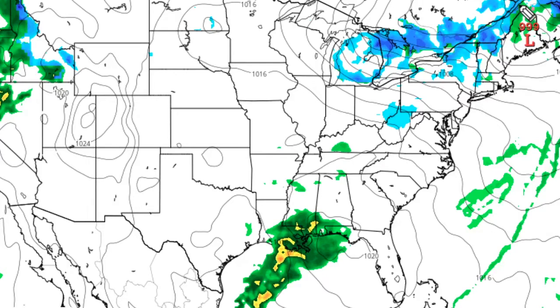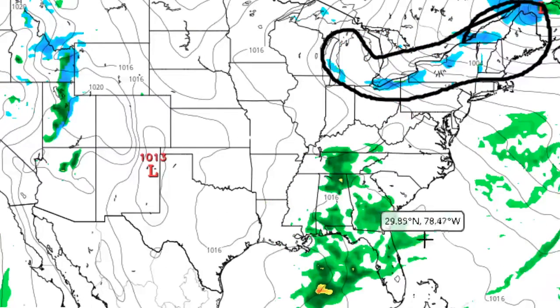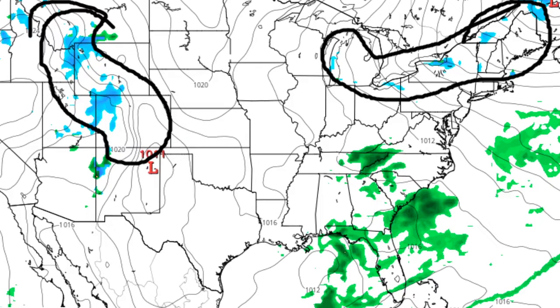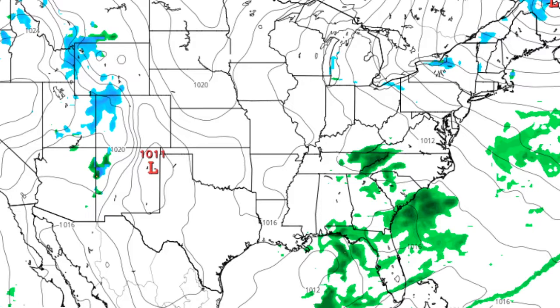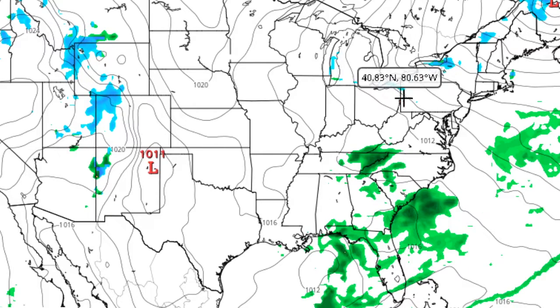We do see some lake effect snow in spots over here in Michigan, New York, New Hampshire, and Vermont. This lake effect snow will not last that long. Should stop by mid-Monday. Some mountain snow over by Wyoming and Colorado, parts of Idaho as well. You can see that mountain snow in there. Also parts in Washington, and you can see some rain showers over here in the southeast area.